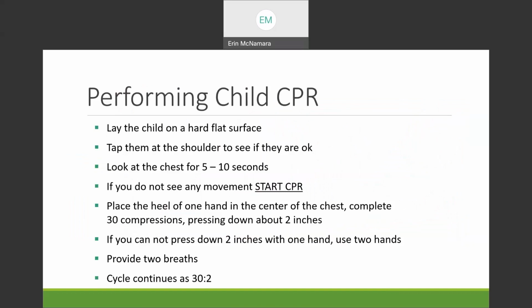Once I finish my 2 rescue breaths, we're going to repeat that cycle. So we'll start with 30 compressions again, and then we'll switch to the 2 rescue breaths. And you're just going to continue going back and forth until an AED arrives or EMS providers get on scene.